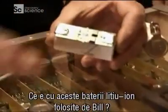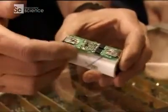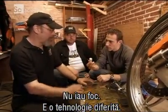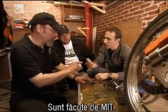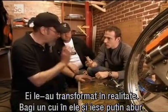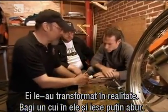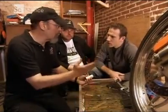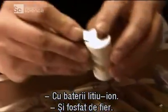So what is it about these specific lithium-ion batteries that Bill swears by? These will not catch on fire. That's the difference in their technology. There's a bunch of difference. These were developed at MIT. Like I say, this technology was. And these guys made it into reality, the A123 people. But you can drive a nail through this cell, and just a little steam will come out of it. But it's still lithium-ion. It's a lithium-ion iron phosphate cell.